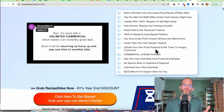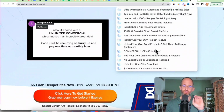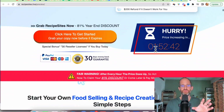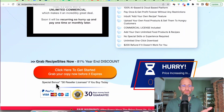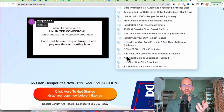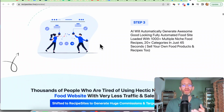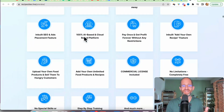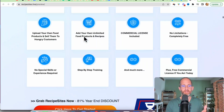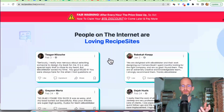So essentially, what the software does is it creates these food blog type websites for you. I'm going to show you an actual example inside this review here today. They say that you get as a bonus 30 reseller licenses. You can actually resell this with the product that you get. You get commercial license here. It says log into the members area, enter your name, and then it automatically will create your sites for you. And it looks like it has your domain included in there. You don't have to buy any hosting. You don't have to buy a domain name.